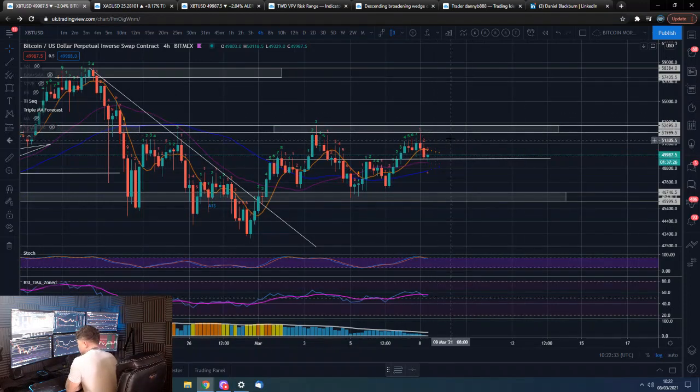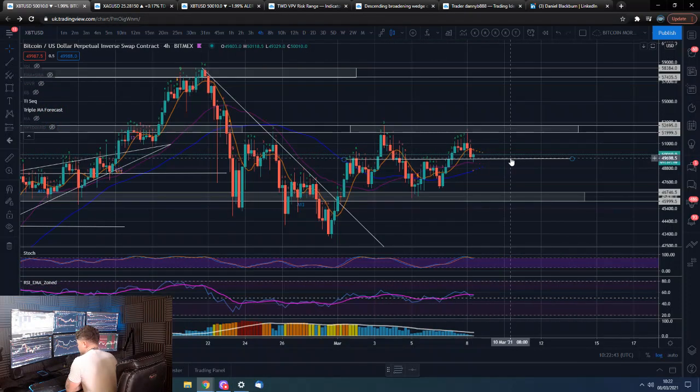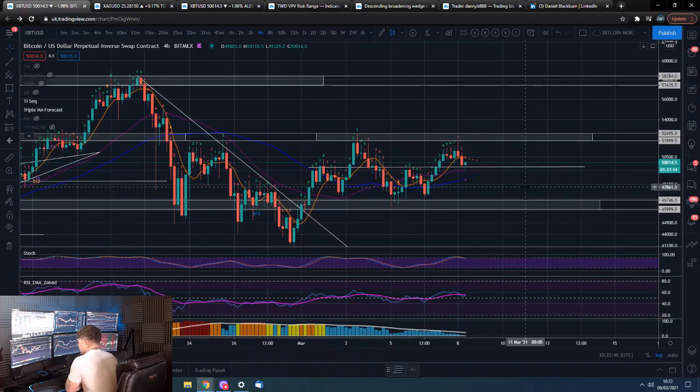Either way, I think it'll be good enough to get us back up to test this high, and that will be the third time, won't it? It'll be 1, 2, and then the third time, and then potentially we break through. So that would be my guess based on stochastics.